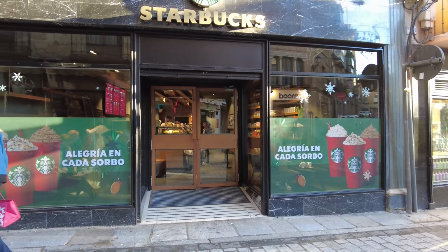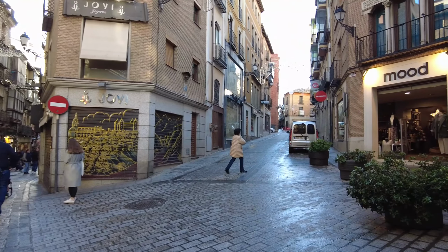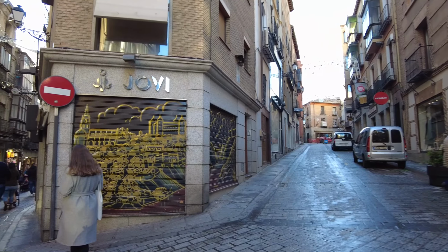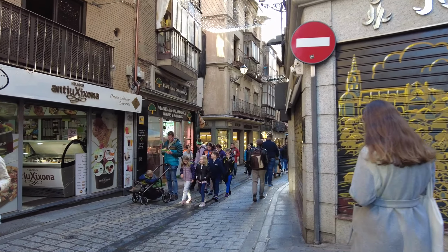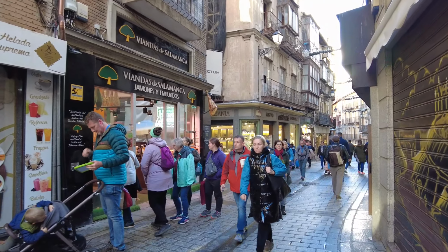Starbucks there, but I will never go to Starbucks here because there is an amazing coffee and breakfast shop to the right called La Cuesta. I've gone there every morning and it's been open. Fantastic coffee and much more affordable than Starbucks.